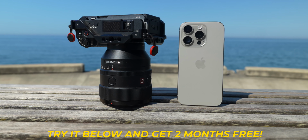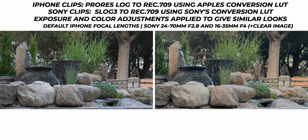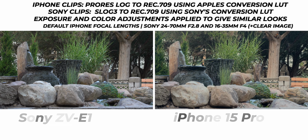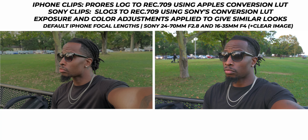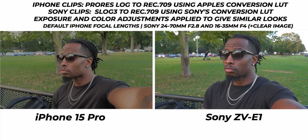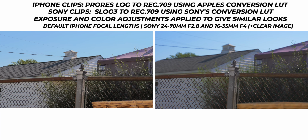Okay, we gotta talk some nerdy stuff. I tried to get these shots as close as possible, but that's a lot more difficult with one being the actual camera and one being the phone. So there's color science differences, depth of field differences, all that stuff. But I do wanna focus real quick on the depth of field. I know the iPhone has f2.8 lenses, and so does the lens I'm using on this camera, but even though f2.8 is the same when it comes to light gathering ability, it's not the same when it comes to depth of field because the sensor sizes are so much different.